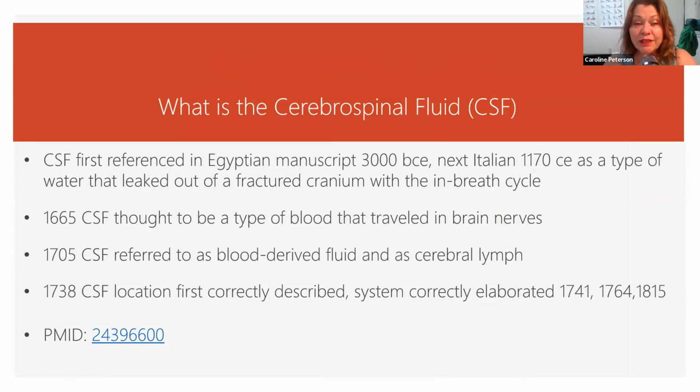The cerebrospinal fluid has been identified and talked about for much longer than the glymphatic system. Of course, people noticed that if they got hit in the head, if there was a crack in the skull, then water would leak out. And so they knew something was going on. They didn't know what it was, but they did see that there was water in there. At first, they thought it was a kind of blood that was inside of the nerves that leaked out if there was a skull injury. And later they did call it lymph.